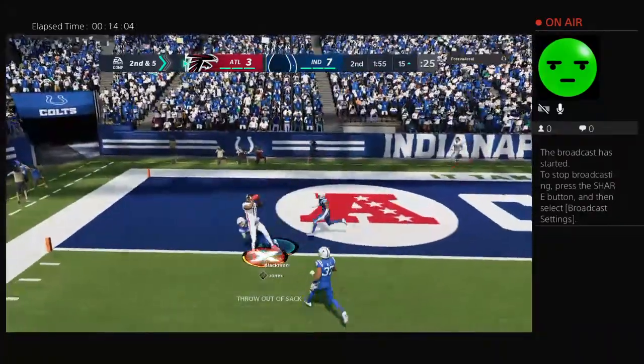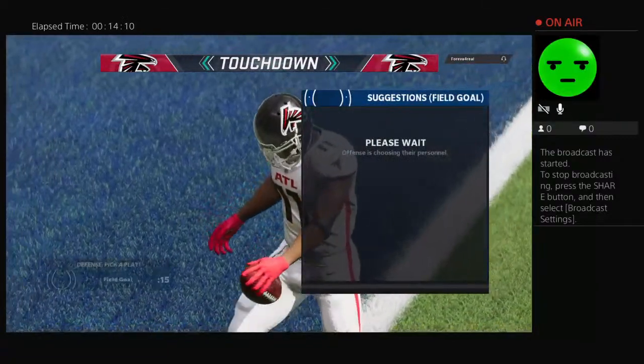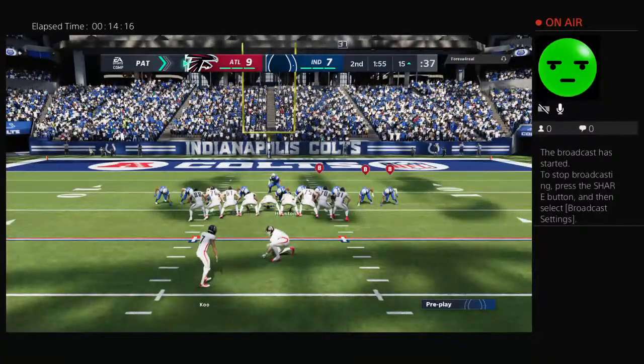A 2-minute drill before the half. Touchdown, Atlanta. Matt Ryan able to connect with his top man, Julio Jones. And the Falcons have taken the lead.